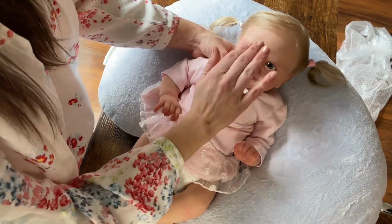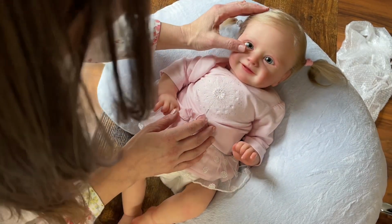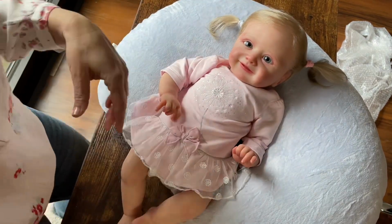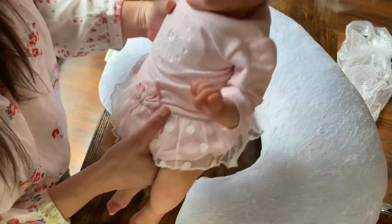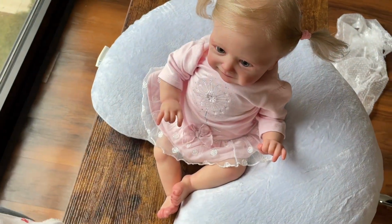I don't know if she sleeps or what. Okay, so we'll have to do a little touch on her eyelashes too. They look like they got pushed down. But so this baby, let's tell you who she is. I kind of want to sit her up. We won't be able to see her. We'll have to. There she is. This is the girl I know.